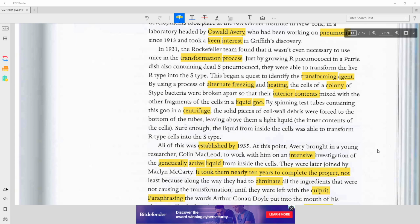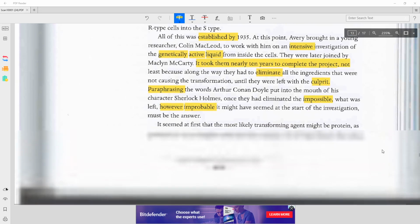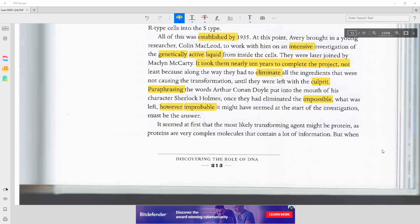By using a process of alternate freezing and heating, the cells of a colony of S-type bacteria were broken apart so that their interior contents mixed with the other fragments of the cells in a liquid goo. By spinning test tubes containing this goo in a centrifuge, the solid pieces of cell wall debris were forced to the bottom of the tubes, leaving above them a light liquid, the inner contents of the cells. Sure enough, the liquid from inside the cells was able to transform R-type cells into the S-type. All of this was established in 1935.